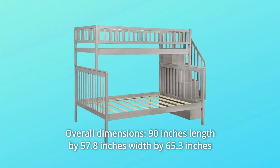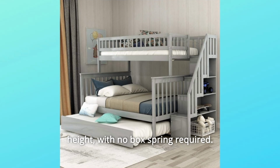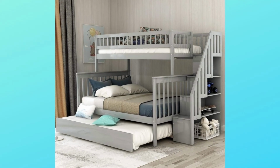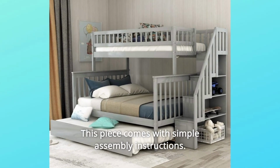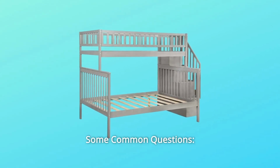90 inches length by 57.8 inches width by 65.3 inches height. With no box spring required. This piece comes with simple assembly instructions. And so much more. Some common questions.